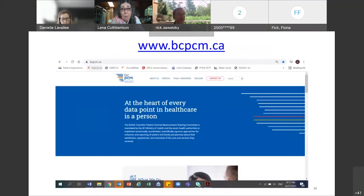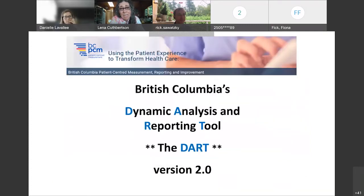We also have a website, bcppcm.ca, again, with gratitude to the BC Support Unit for the funds to develop a website that provides tools and resources originally geared to researchers, so that as record level data would become available to researchers from our provincial initiative, they would have a resource to help them use that data. But you'll also see in the tab across the top, the DART. And so what I'm going to focus on now is the DART. Next slide, Rick, which is our dynamic analysis and reporting tool. We're currently using a second version of the DART, and we're in the development of our third version. Next slide.